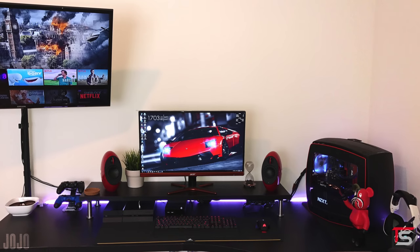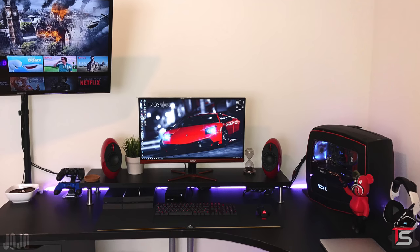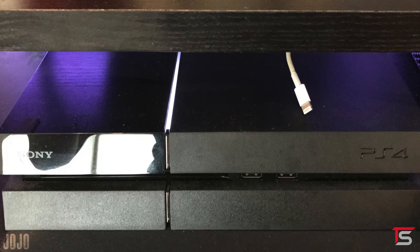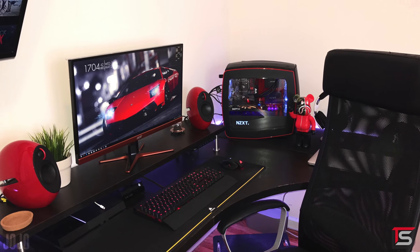Okay, so the color scheme isn't as consistent as I would have liked, and I feel like it's a simple fix for you. Adding some black and red skins to your MacBook Pro and PS4 will give it more consistency, but again, this is your setup, not mine. It's a pretty solid gaming setup aside from a few minor things. Thank you, Jojo, for entering.